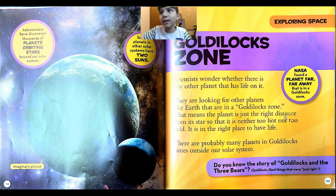That means a planet is just the right distance from its star, so that it is neither too hot nor too cold. It is the right place to have life. There are probably many planets in the Goldilocks zone.